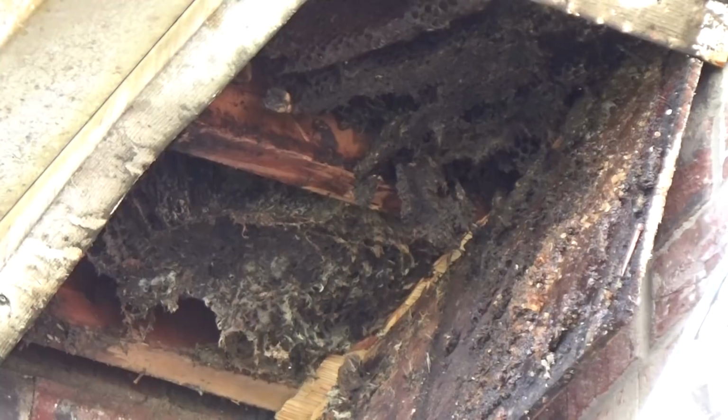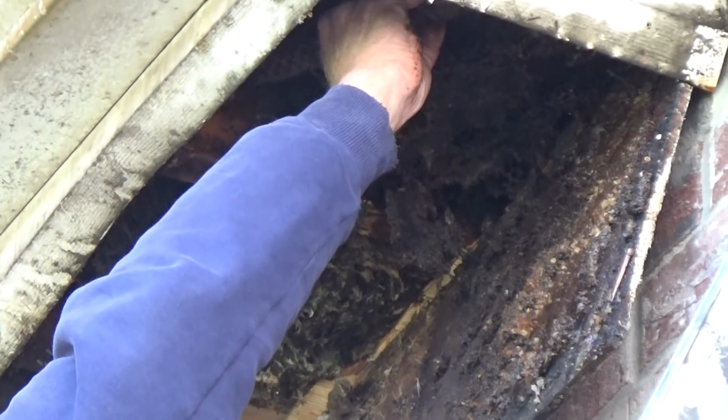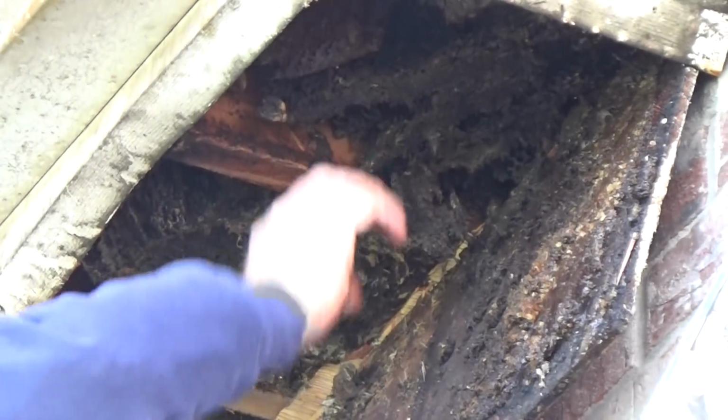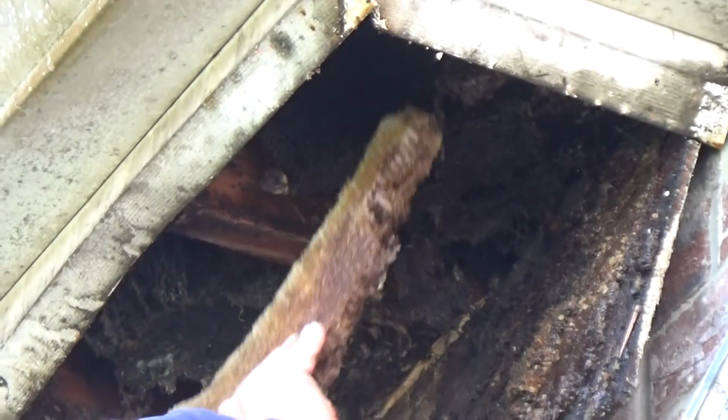I hate this stuff. Do you need plastic? What do you need? No. You want something? No. We're just going to start pulling out this nasty old comb. Chef, do you want your gloves? Got gloves. Nah.